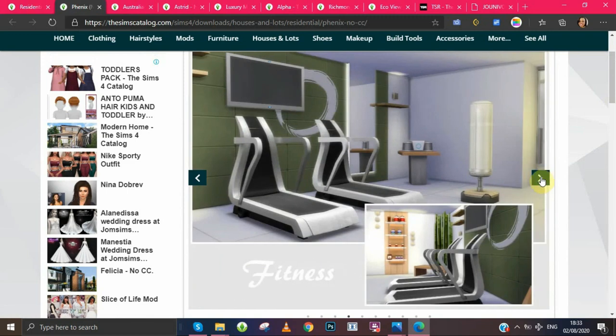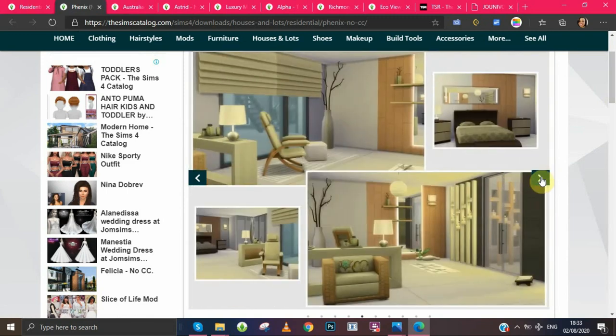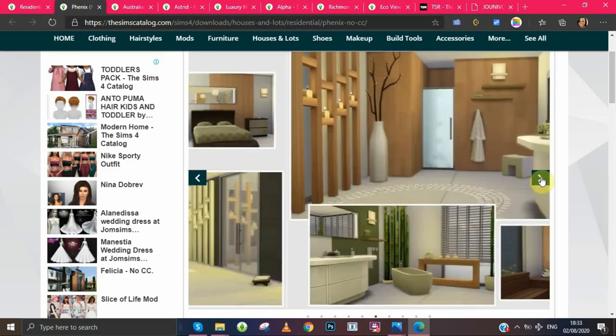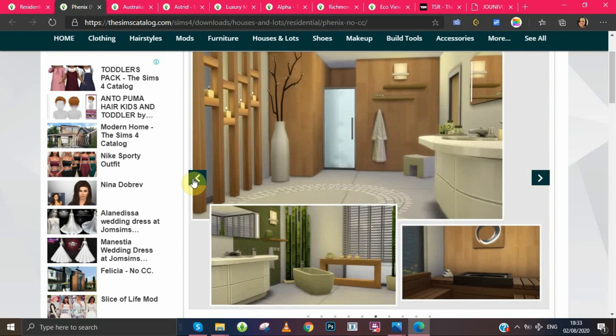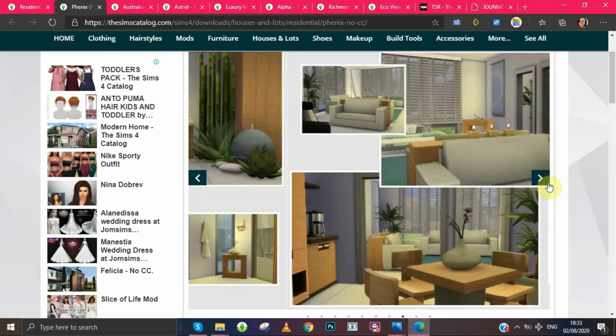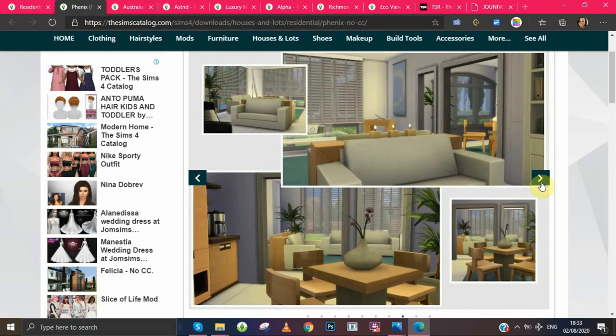All right, we have a gym. That's not bad. Gotta keep the girls fit. All right, this isn't bad either. What is this? Is this like a bathroom? What is it? I have no idea. Yes, it is. It's very cute. I love it. Ooh, okay.